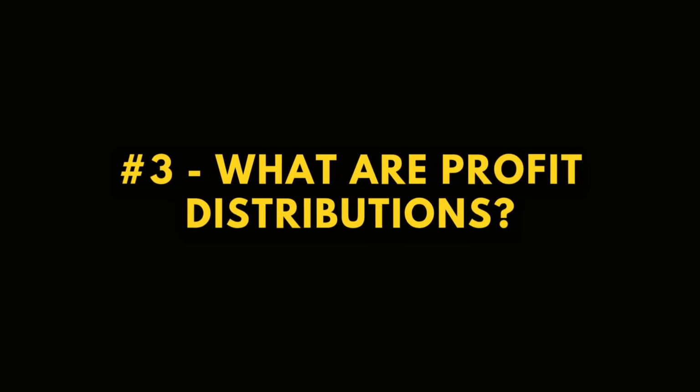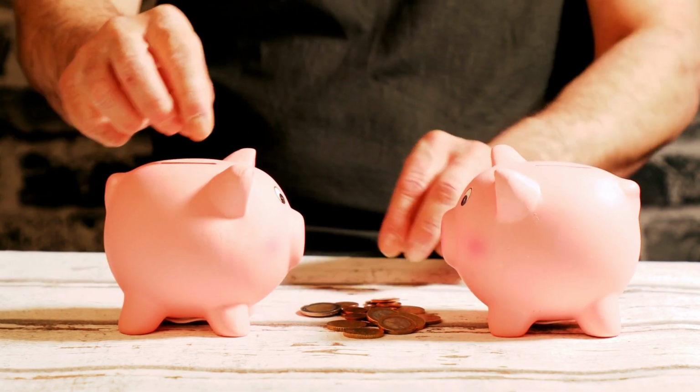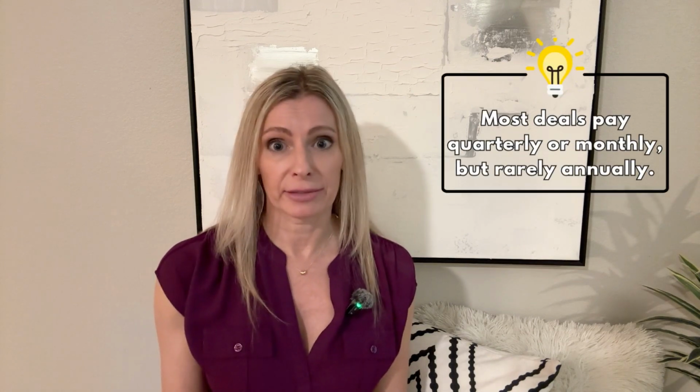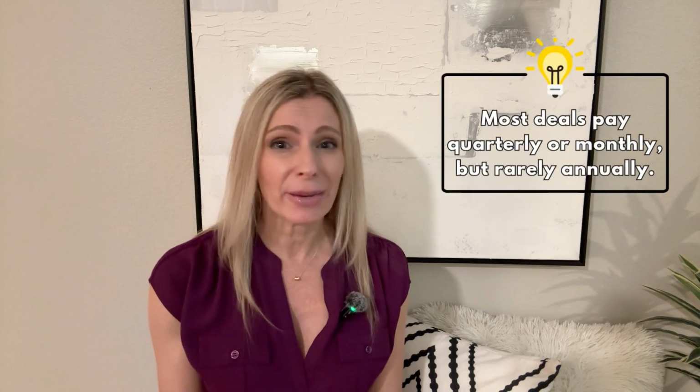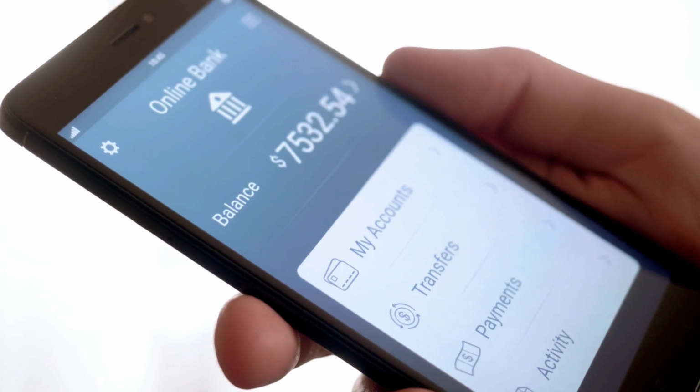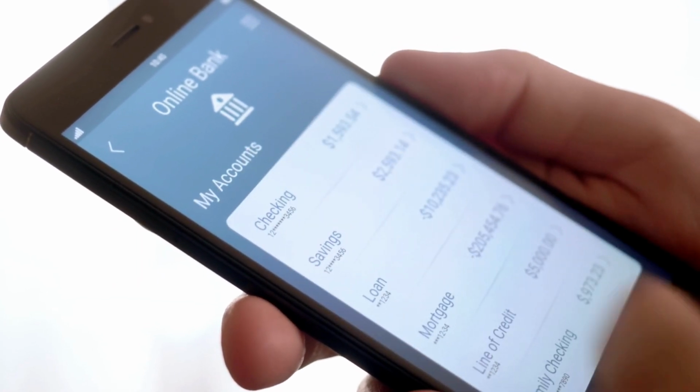So now let's talk about how and when investors actually receive money. These are called distributions. Most deals pay quarterly or monthly. Occasionally you might see one that pays annually, but that's pretty rare. The most common frequency is quarterly, and this money goes directly into your bank account.